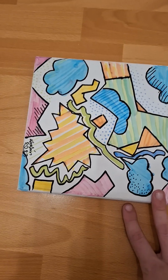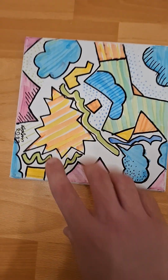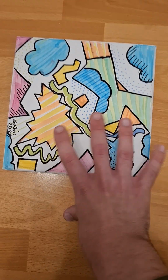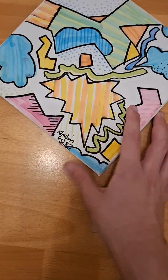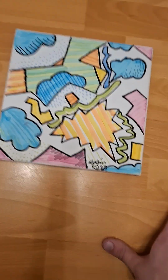So this one is also done with text markers. Now I traced it with pencil. I was going for a cartoon, a comic type of thing. It's this one from 2023. My newer stuff, I use a lot more markers for my newer stuff.